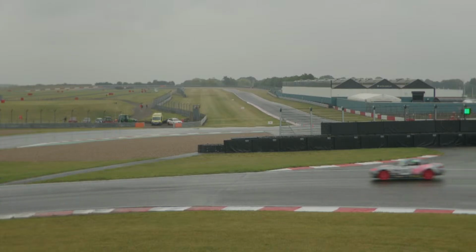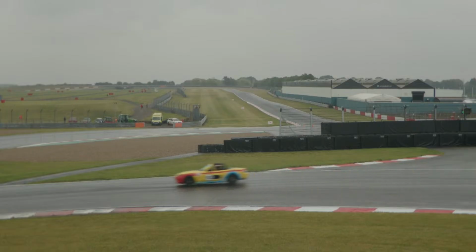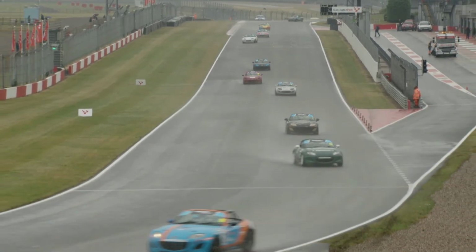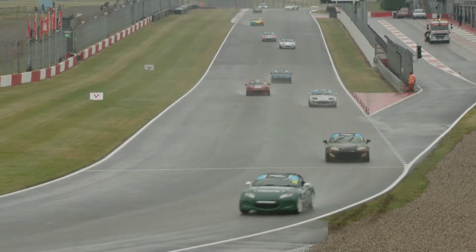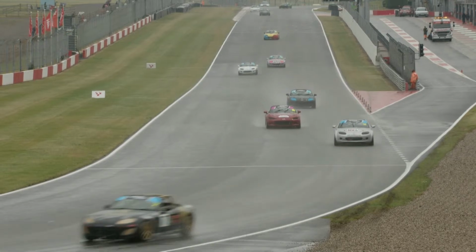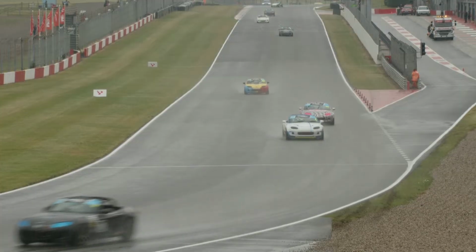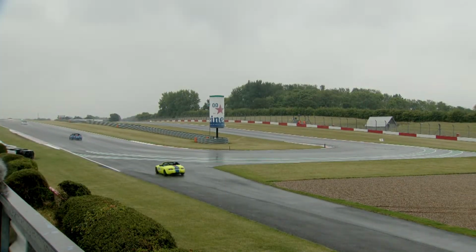Good morning, everybody, and welcome to Donington Park, and welcome to a slightly damp Miata Trophy race number 1. We are about to get racing action underway for the first time this weekend. Miata Trophies, the convertibles, out there just as the rain comes back. Myself, Jack Werrell, guiding you through all of the action this weekend, joined by Mark Werrell.